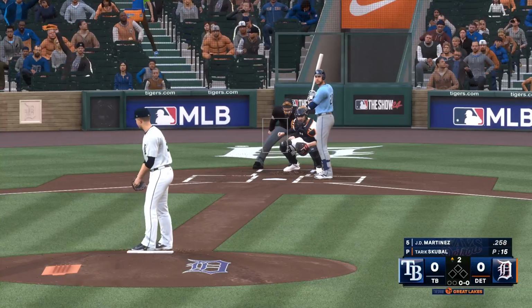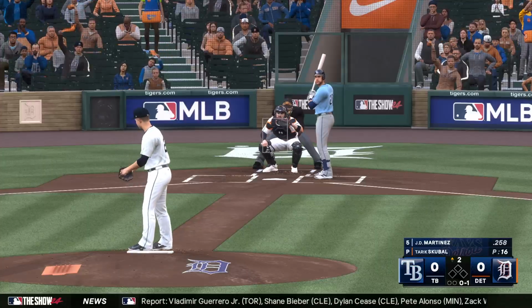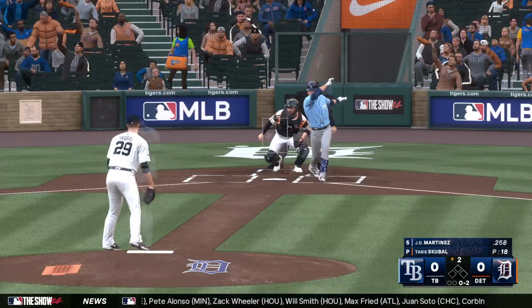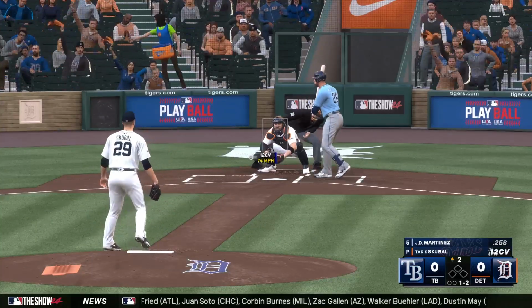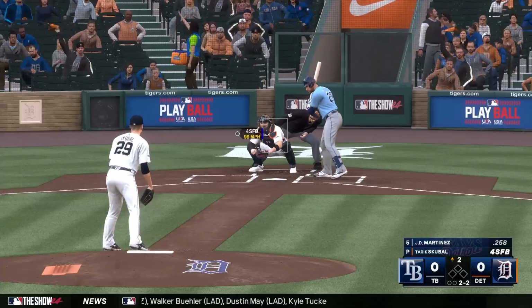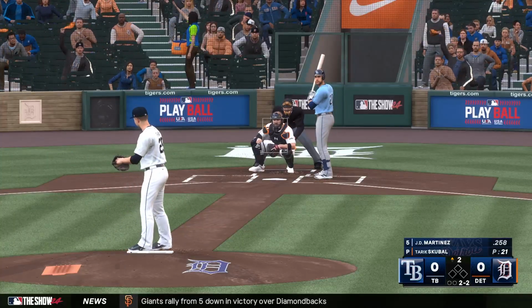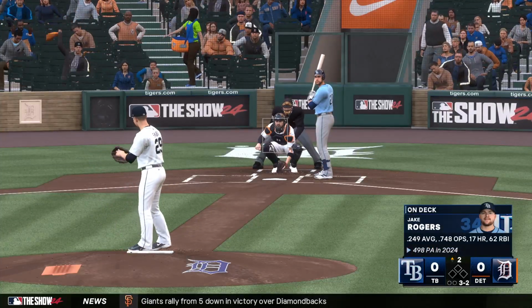Now here is J.D. Martinez. And a foul ball. The wind of the pitch. Swing and a foul straight back. The 0-2. And that's down and away. And the next pitch is way outside. Kicks and deals. And that's outside. Three balls, two strikes.